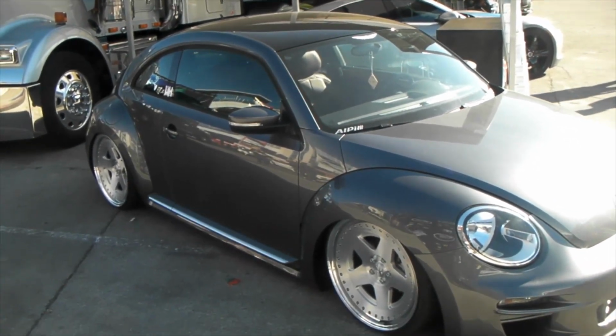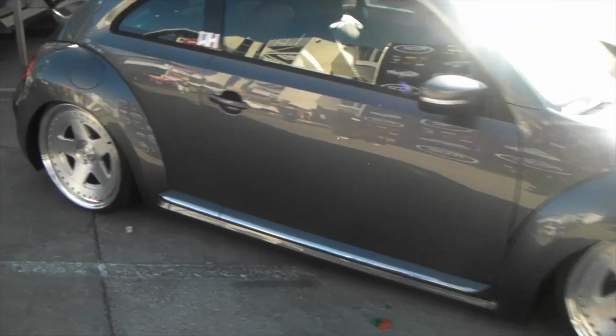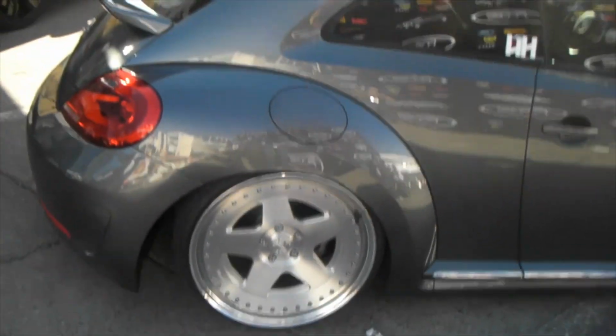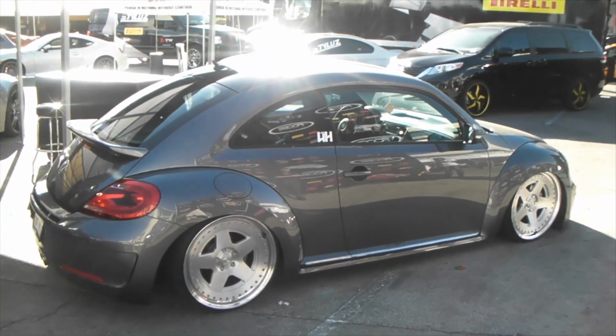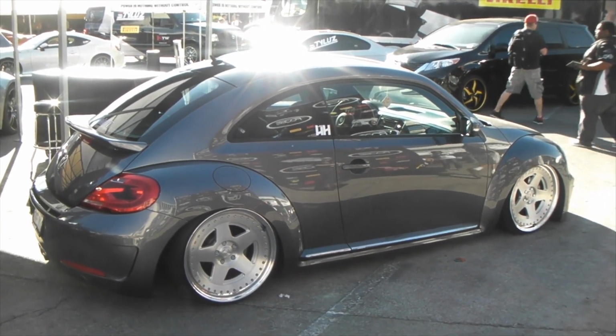The back wheel is actually a little bit bigger, so you got a staggered wheel here on this Bug. And it has a bit more concave on the back. No real lip, but pretty awesome looking car. Whoever put this together did a really good job. Just another sight from the SEMA show. You get a little bit of everything out here.